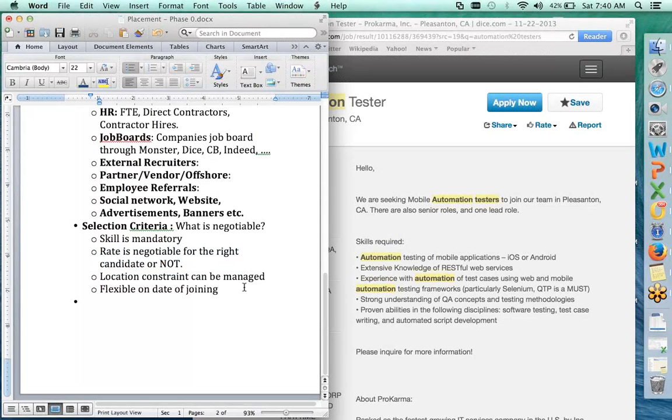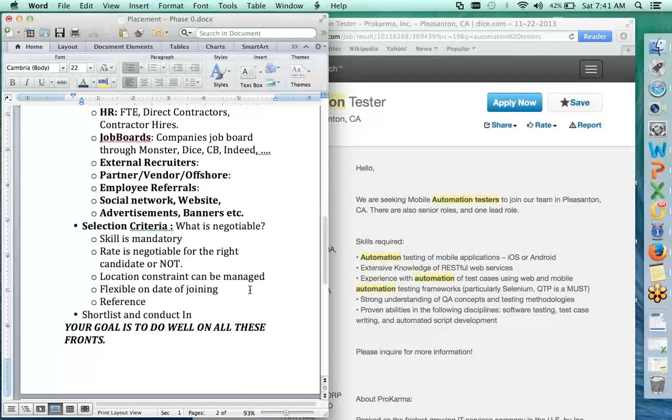So your goal is to do well on all these fronts. Right? That is as simple as it is. So if they have that flexibility on a lot of these things, then they can say, okay, reference. Who is referring them? Or you know what, we'll prefer this person or the other. Because to shortlist people, all right, shortlist and conduct interviews.